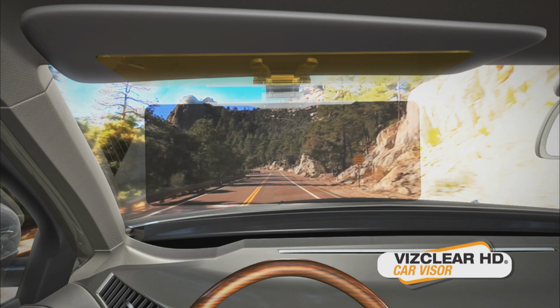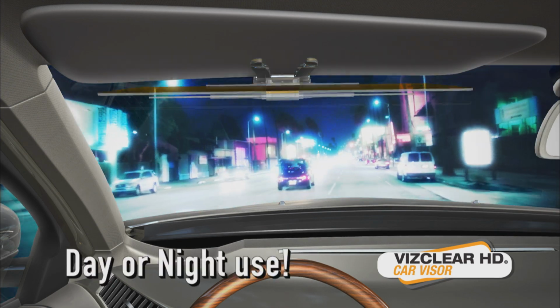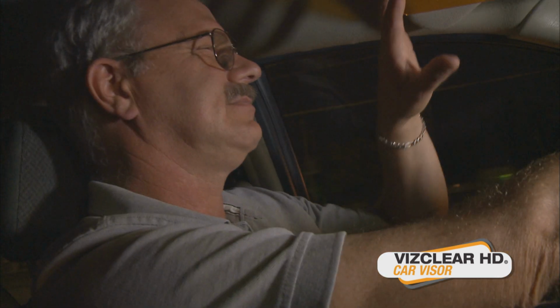Now, a high-definition view of the road with incredible brightness, color, and clarity, day or night, is at your fingertips with VIZCLEAR HD. Flip it down and see the difference with your own eyes.